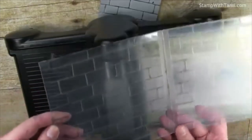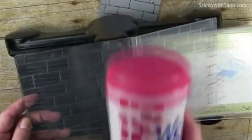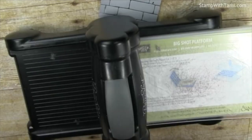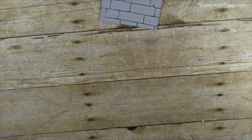And to clean this off, you can actually just take a wet paper towel or Wet Ones, whatever. These just wipe clean. They wipe down. So that's an easy clean afterwards. And you can just keep going if you're doing multiple. So we are all done with the Big Shot now. So we'll just move that off the table.